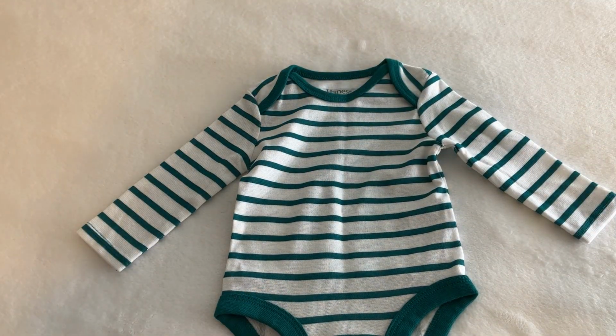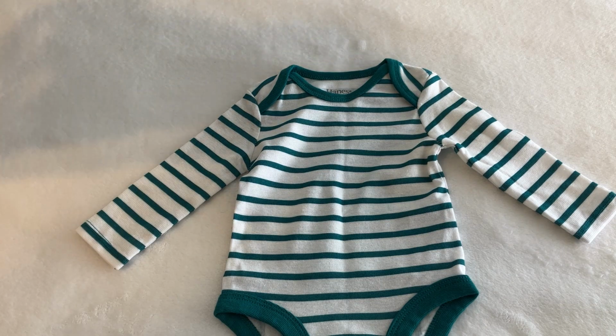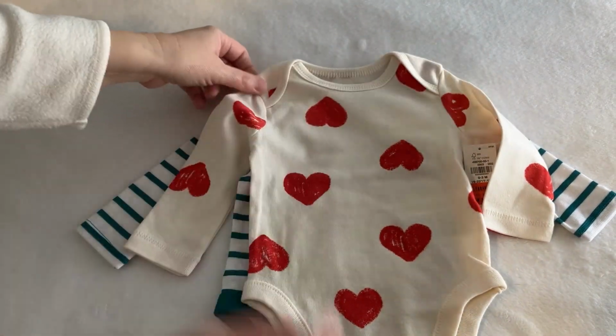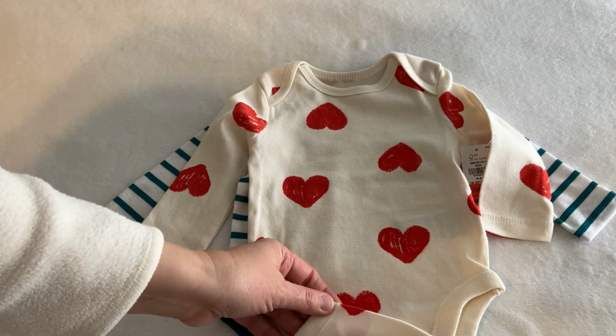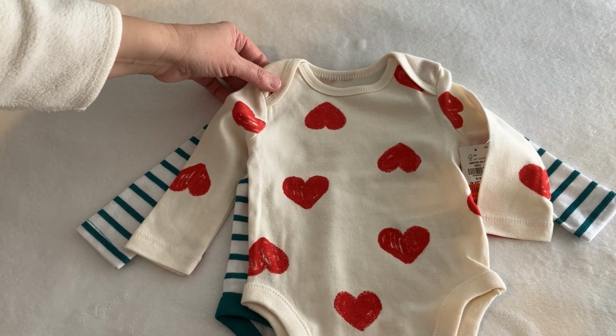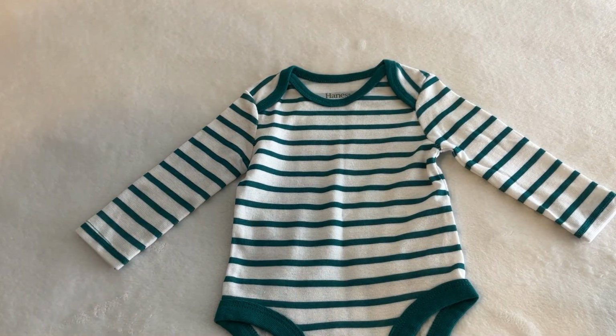This one is white, long sleeve, white with green stripes. But I want to show you the size to compare to, for example, Old Navy 0 to 6. Sorry, 0 to 3. So this one is 0 to 3. So it's a little bit smaller than Old Navy 0 to 3. And this is 0 to 6. So I will say the size is 0 to 3.